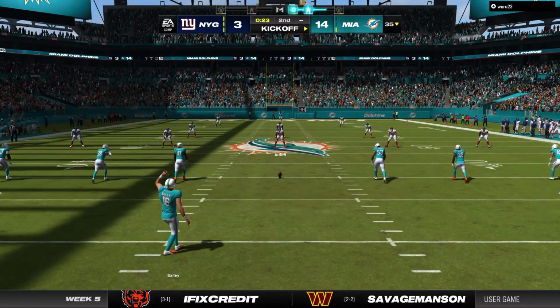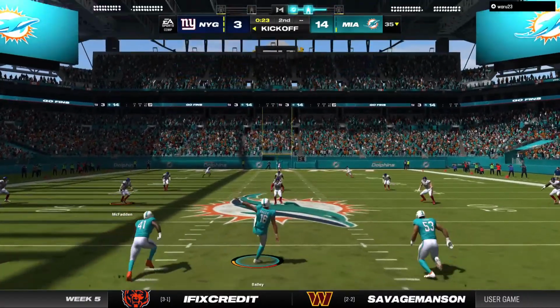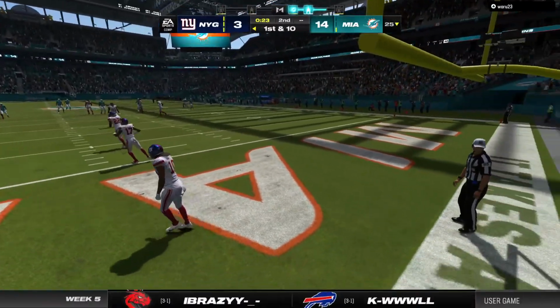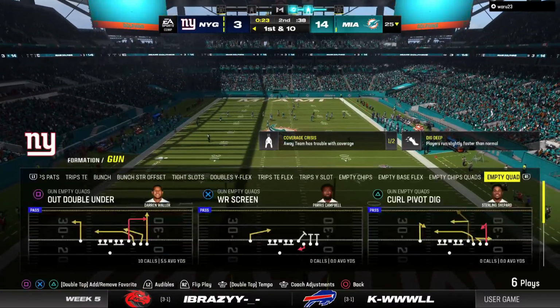Extra point up and good by Sanders. And that pushes the lead up to 11. And that one will bounce out of the back of the end zone. So we will start here at the 25.